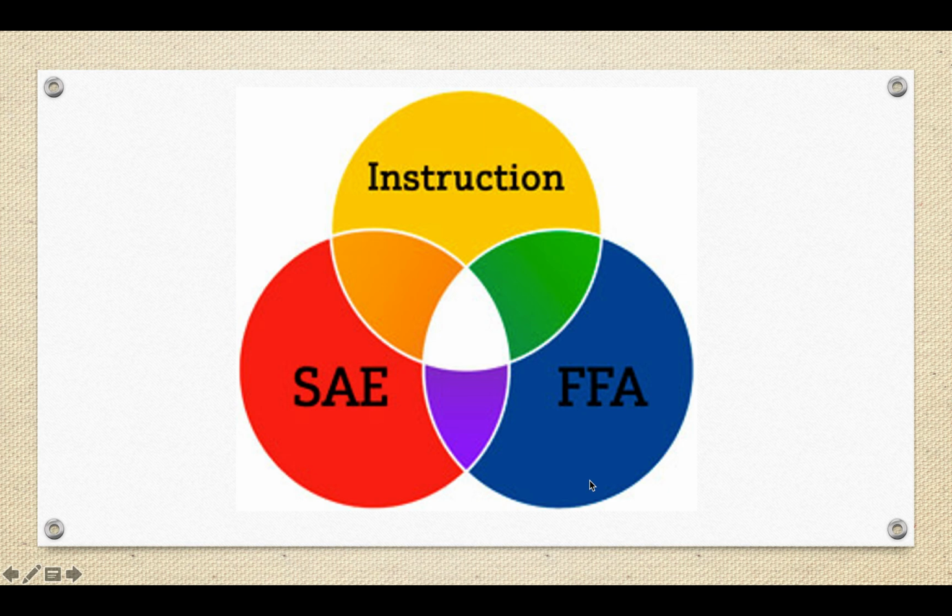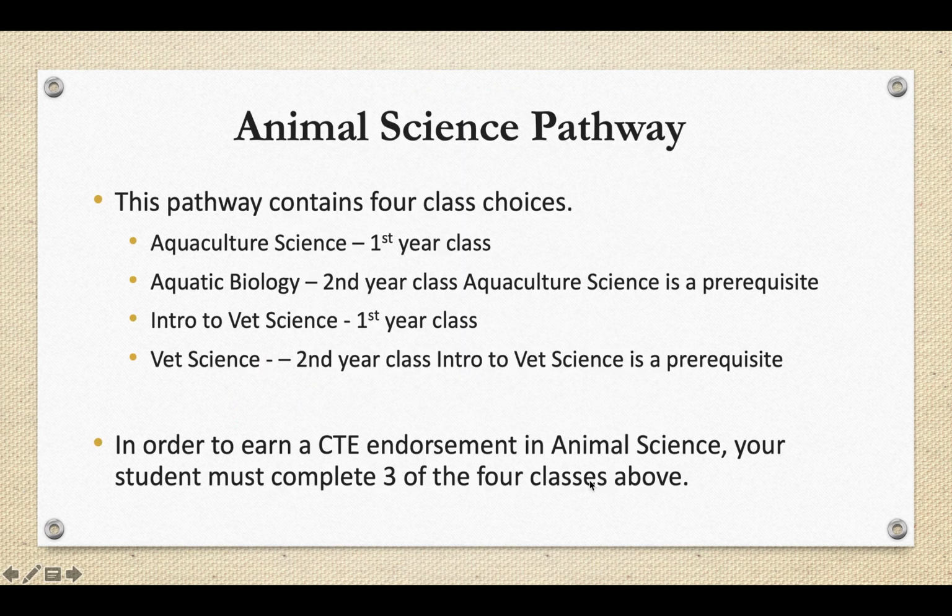We are responsible for teaching content instruction. We are also responsible for implementing SAEs, which is a supervised agricultural experience. We also teach FFA. FFA is our CTSO. You can join FFA and be a member of it. FFA is not a requirement. However, the basics and foundation of FFA will be taught within the classroom structure.